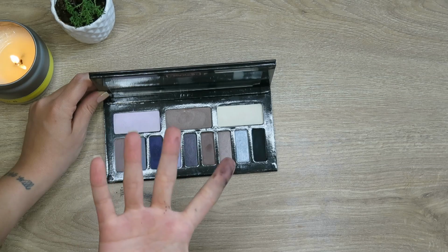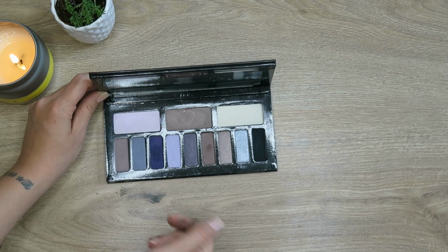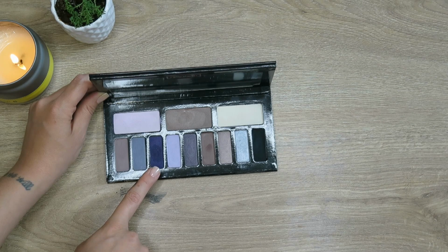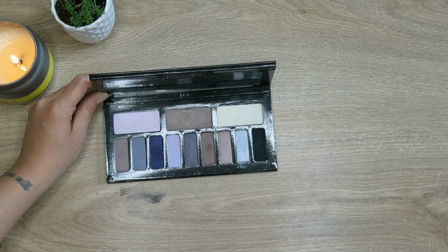Oh no, black got everywhere. As you can tell, it's a very pigmented, nice black shadow. I'm gonna have to clean that up in a second. But I'm actually going to pass this one on to a friend, see if anybody is interested in it. I just don't use tones like this enough, and I have these colors, you know, in other places that I can use. So I'll see if anyone wants this one.